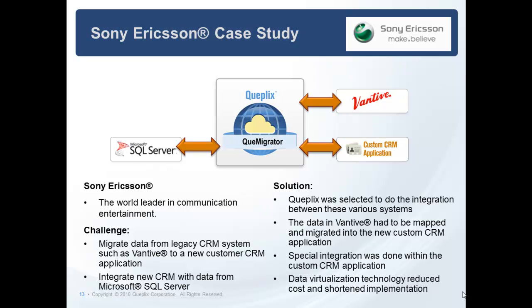Sony Ericsson is another world leader in communication and entertainment. Based in the European community, Sony Ericsson delivers many products to a large global audience. The challenge Sony Ericsson had was how to move data from a legacy CRM system, Vantiv, to a new customer CRM application, and then support an ongoing integration.